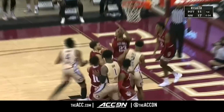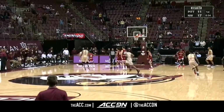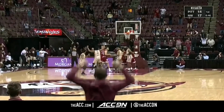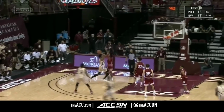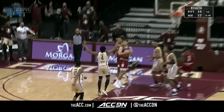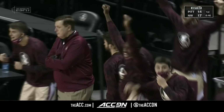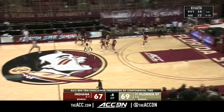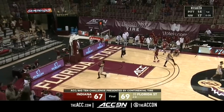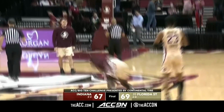Just a tremendous individual play to drive to his left, shoot that ball with his right hand, little Euro step, and shoot it right over the outstretched arms of Franklin, who went straight up, made it really difficult for him to shoot over him. What a great play by Scottie Barnes, the freshman. Ball's in the air, go get it. Durham launches it from midcourt and can't hit it, and Florida State pulls out the win 69-67.